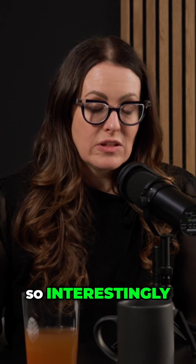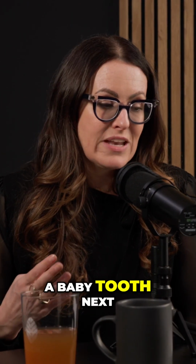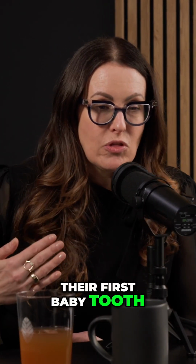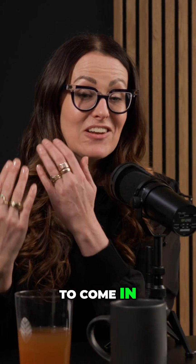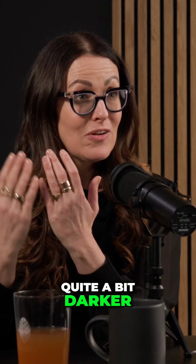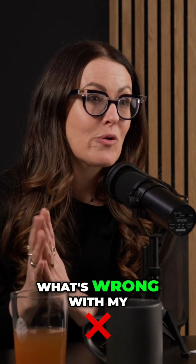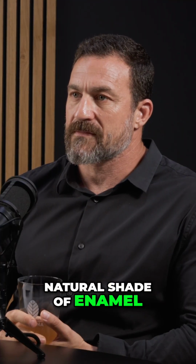So, interestingly, if you look at a baby tooth next to an adult tooth, and I get this call all of the time from parents. The child loses their first baby tooth, the adult tooth starts to come in, and adult teeth are quite a bit darker than baby teeth, which are very white and bright, and they're worried. What's wrong with my child's teeth? They're so yellow. That's actually a very natural shade of enamel.